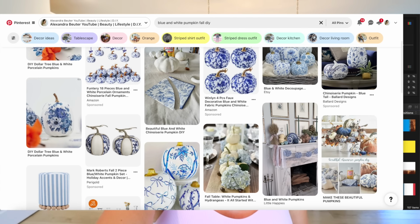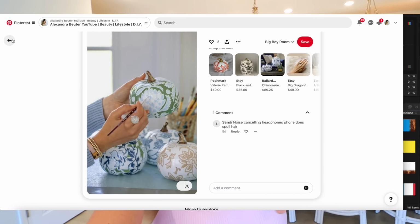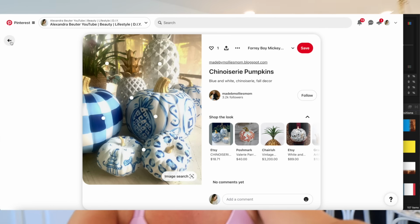I want it to be very festive, and I haven't done any DIY stuff in the last couple of years. So this year I really want to do some DIYs. Like every year I get a lot of you guys sending me the blue and white prints that you can put on pumpkins. So I need to look up how to do that and do that in a video. And I just want to make a bunch of different fun fall projects.